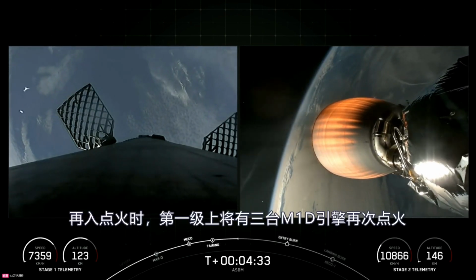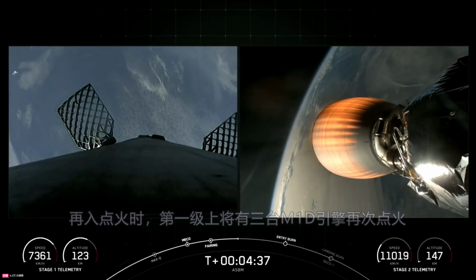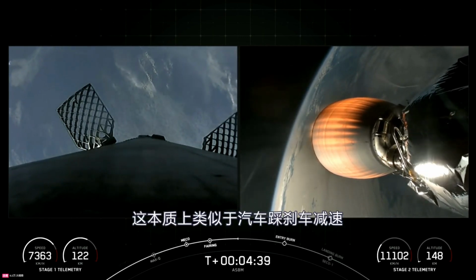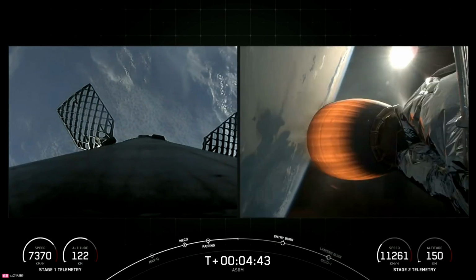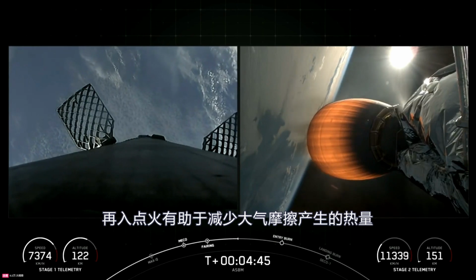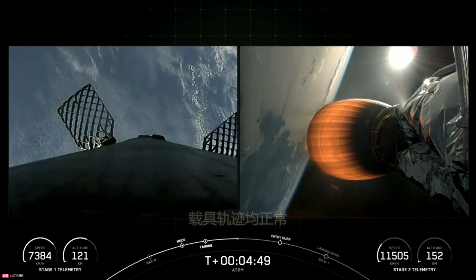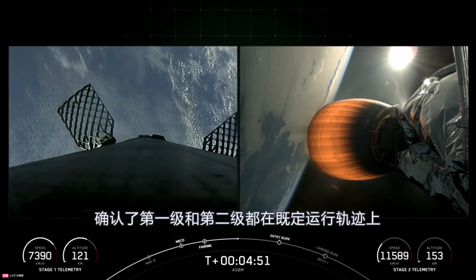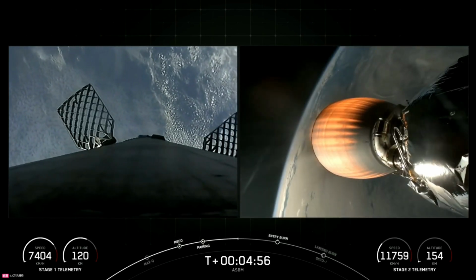To start the entry burn, we will relight 3 of the M1D engines on board the first stage, which is essentially similar to pumping the brakes to slow down the vehicle as it passes back into the Earth's atmosphere. That entry burn will help to reduce the heat generated from the friction of the atmosphere. Good confirmation there that both the first and second stages are on nominal trajectories.